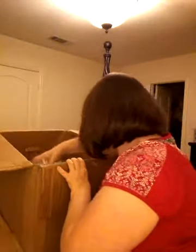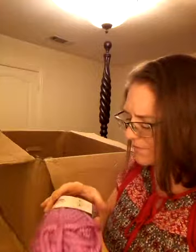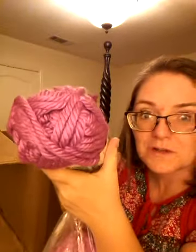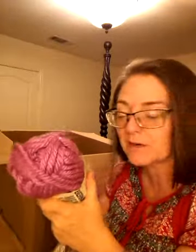And then I got this real pretty dark red. This one is called Claret. And this one was it called Vibrant Orchid? Something Orchid. Yeah, no, Radiant Orchid. It's like a pinkish purple, I don't know what you call that, maybe like a light magenta, I guess. But it's really pretty. Okay, so that was it for the Mega Chunky.